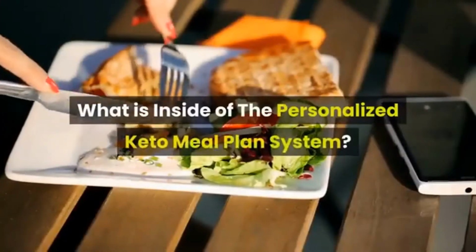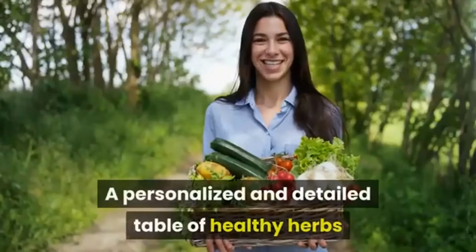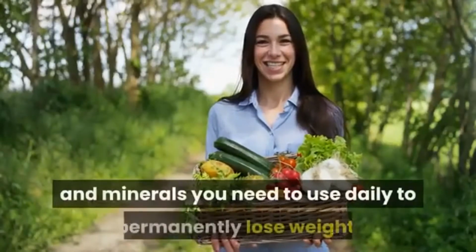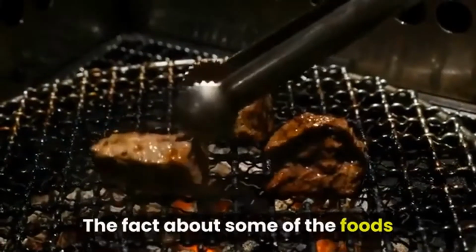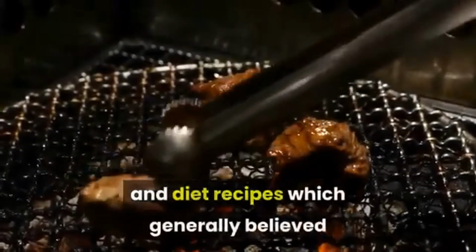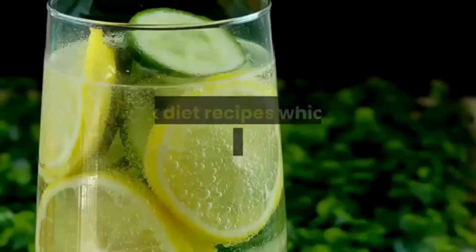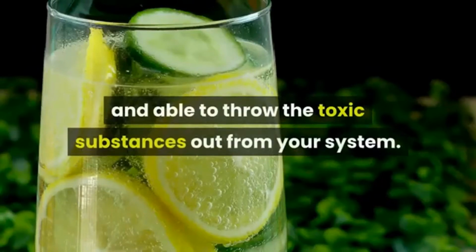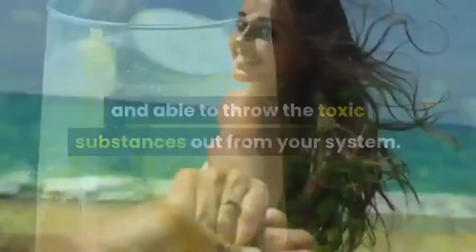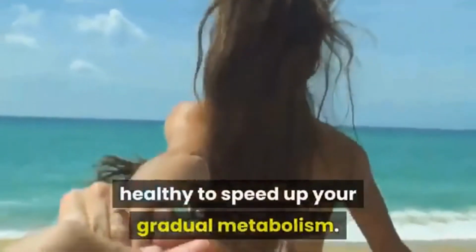What is inside of the personalized keto meal plan system? A personalized and detailed table of healthy herbs and minerals you need to use daily to permanently lose weight. The fact about some of the foods and diet recipes which are generally believed to be healthy but in fact, they are not. Detox diet recipes which are completely healthy and able to throw the toxic substances out from your system. A simple to follow, step-by-step and complete guideline to get used to eating healthy to speed up your gradual metabolism.